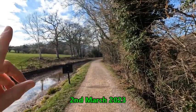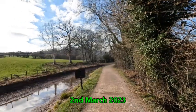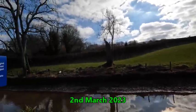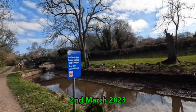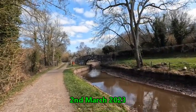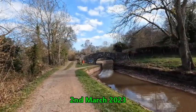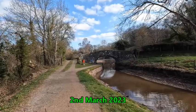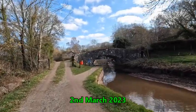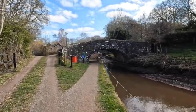Okay, so the first three locks were just up there around the corner, and then you come to the fourth lock in the series. Again, you can see how low the water is. And the fourth lock is just here, just after bridge 134.